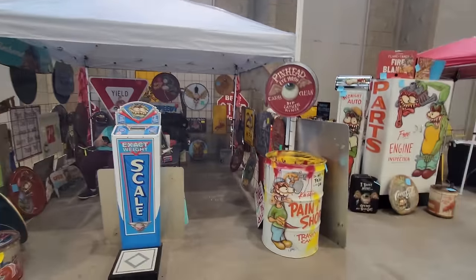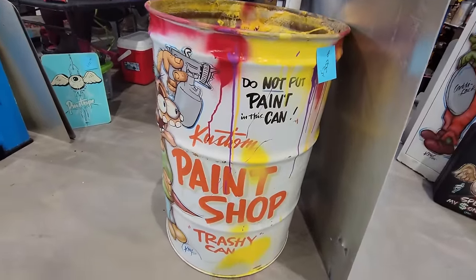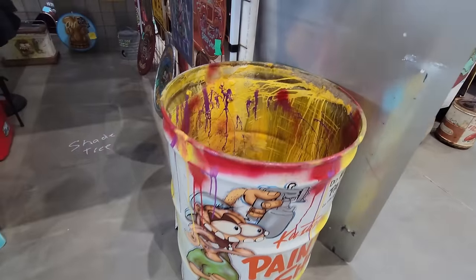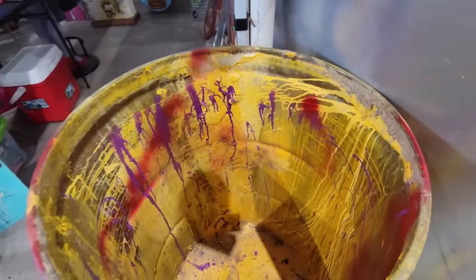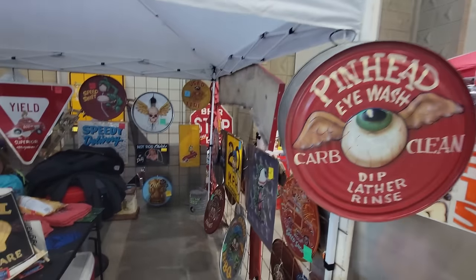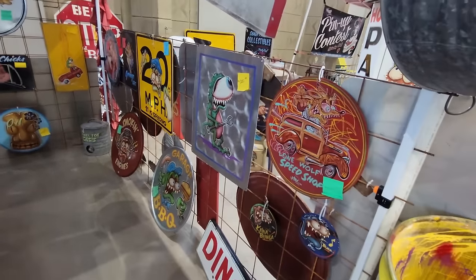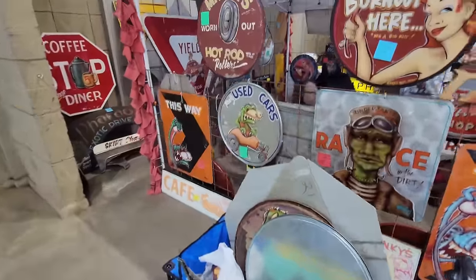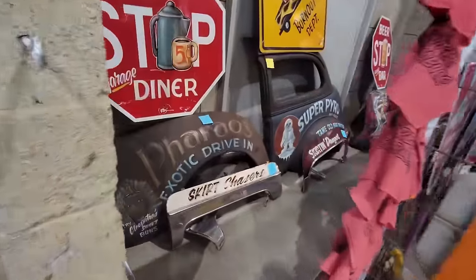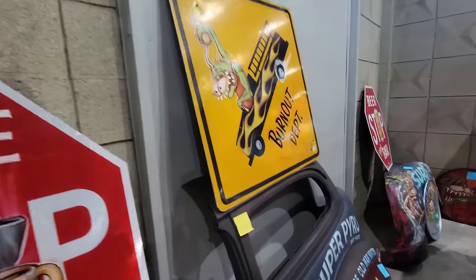Lots of cool stuff over here too. Look at this barrel. I'd love to have the shop full of this kind of stuff. If I only had the money. There's more around there. There's more on the back. We'll go check it out and see. Money and talent. All way cool stuff.